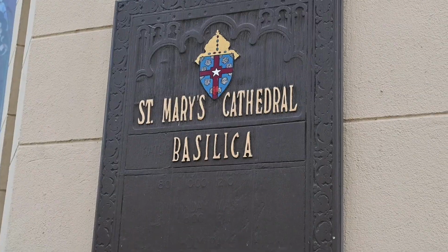But our first stop that we're gonna do, a historical building, a beautiful building that I've never been into before, is St. Mary's Cathedral Basilica.